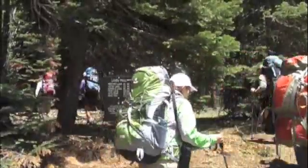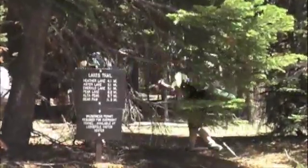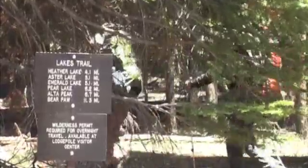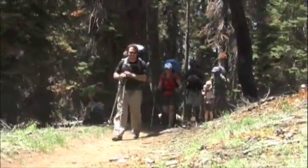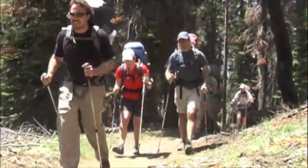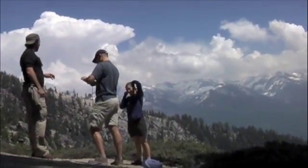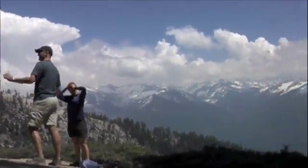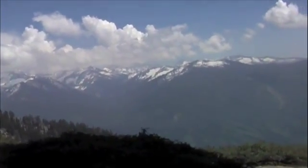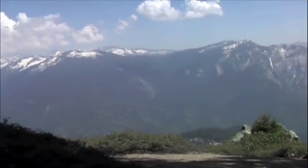Our first day's hike takes us up over Panther Gap into Merton Meadow. The hiking's fairly straightforward on a good trail in amongst beautiful old growth, red fir, white fir, and hemlocks. We take a good break at the top of Panther Gap, where we get great views down to the Sequoia and across to the Great Western Divide in the Sequoia Range.